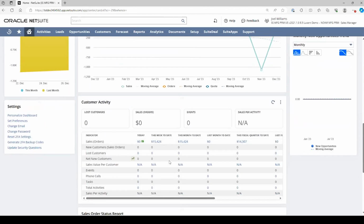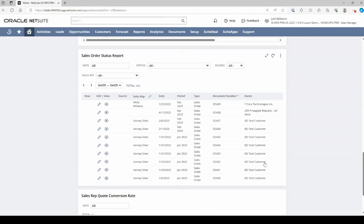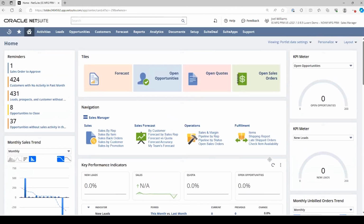Here's some customer activity. I can look at quote conversion rate activity, all of this right here front and center. I don't have to do a global search just to find whatever I'm looking for if I have my easy to use dashboards and metrics here.